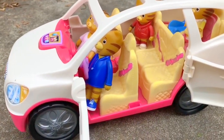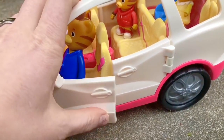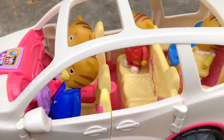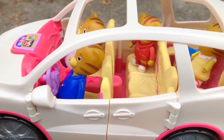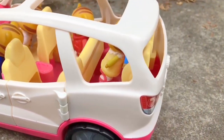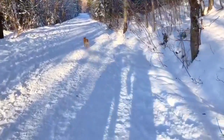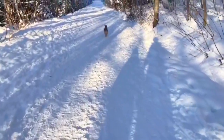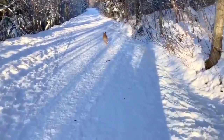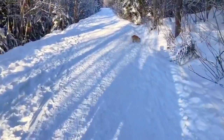Everyone is buckled in, and baby Margaret is riding in her pink car seat. They're going to drive up a mountain. Good thing the car is four-wheel drive. They walk along a snowy trail with trees all around them. They walk as a family in the trees at least once a week. It's good for the mind, and it's good for their health.